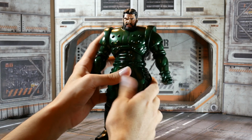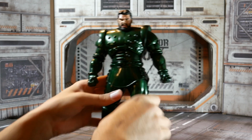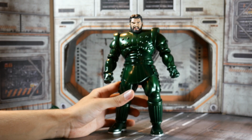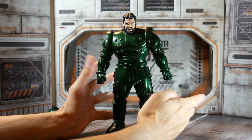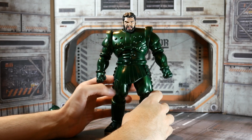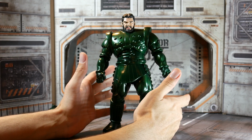Yeah, I am very impressed with this guy. This is only my second Diamond Select that I've gotten. First one I got was Immortal Hulk. I needed him because his scale looked great. And it's pretty much the same thing with this guy.